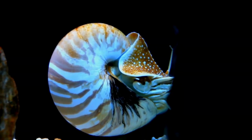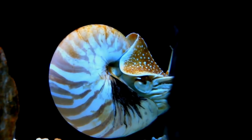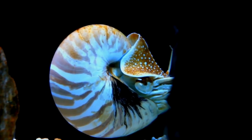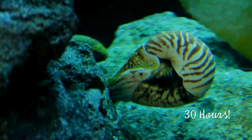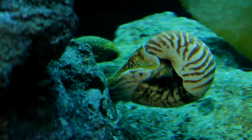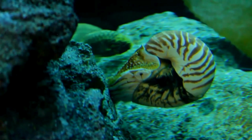Nautilus moves by jet propulsion by blowing out water through a siphon. The position of the siphon decides the direction of the nautilus: front, back, upward or descending. A couple of nautiluses may have sex for up to 30 hours at a time. During intercourse, males often bite females on the mantle, which will leave a mark on his partner's shell.